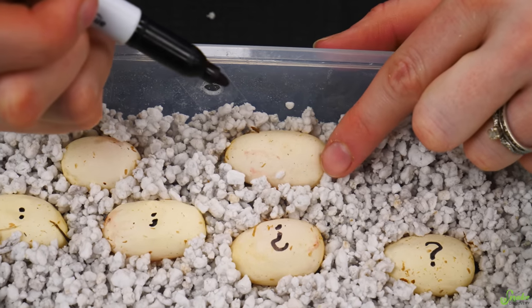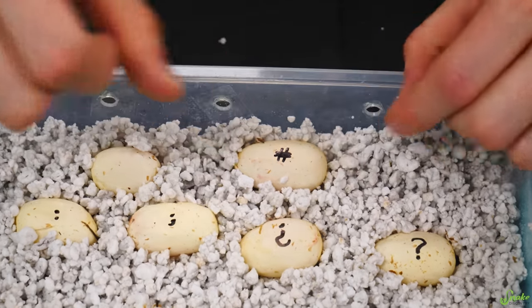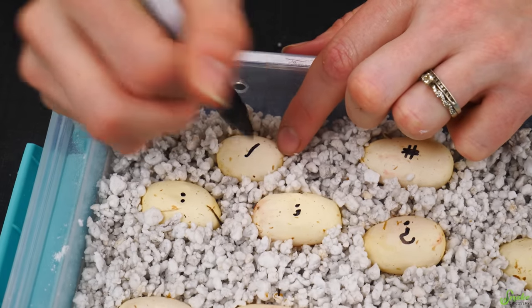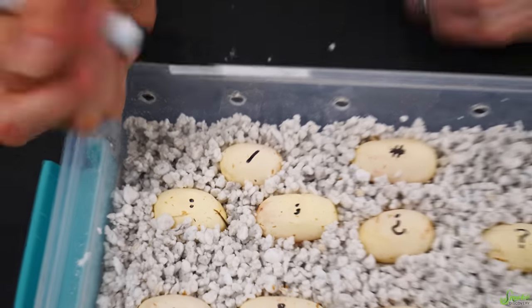What were you saying I should do? Hashtag or pound sign. Oh, yeah. I think I dated myself when I said pound sign. All the TikTok people will love that one. Yeah. How about slash? Is that a forward slash or a backslash? I think that's a forward slash, isn't it? Yes. Yay, I got it!